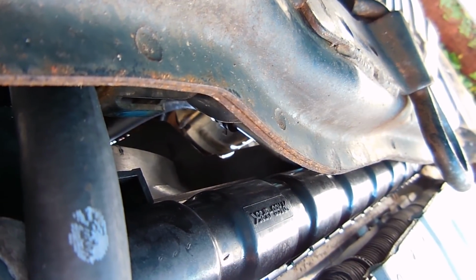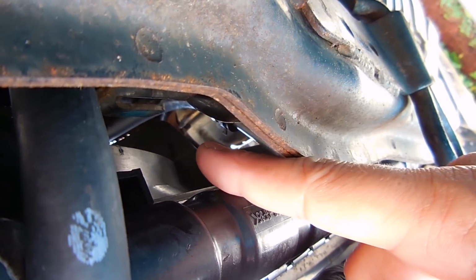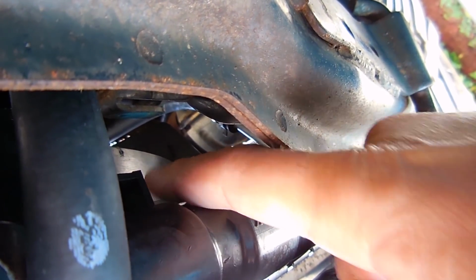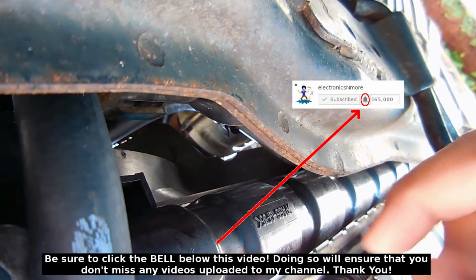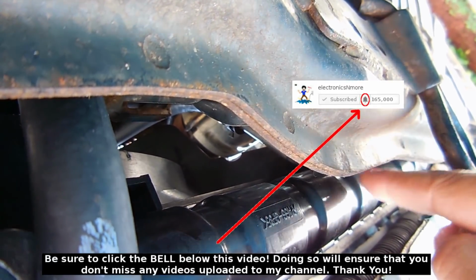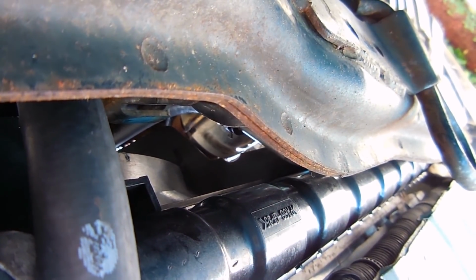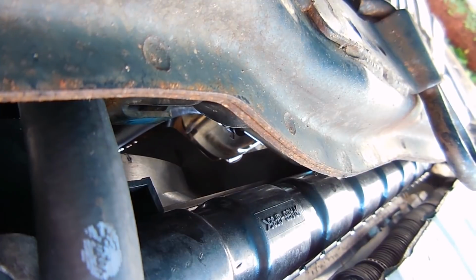Once I connect those two lines together, I'm going to take the other side of the new cooler and connect it right onto the nipple of the heat exchanger. So now I have both of them connected in series. It's going to flow through the one inside the radiator, through the one in front of the condenser, and then back to the transmission. Let me do that and I'll give you a closer look at what I did.